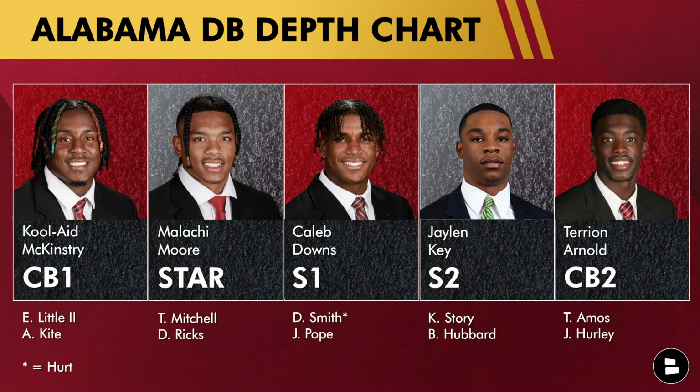To the secondary now. Your starting corner is obviously Kool-Aid McKinstry as CB1. Terrion Arnold and Trey Amos, I wouldn't be shocked if they both play, but I think Arnold has the slight edge right now. Safety number one is true freshman, it's clearly Caleb Downs. Kind of crazy to think about there. Might have been Devonta Smith at the other spot had he not been injured currently.